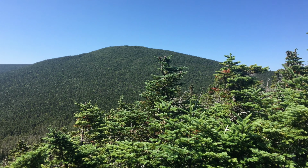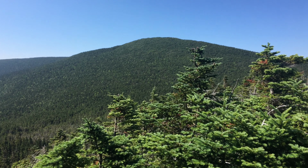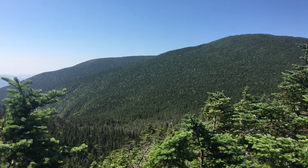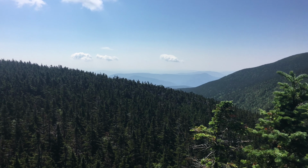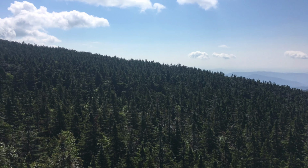That's looking back towards Mount Moosilauke there. It's kind of a false summit there. You make the tree line and then the actual summit is out of view back behind there. Slowly making my way down off of the peak here.